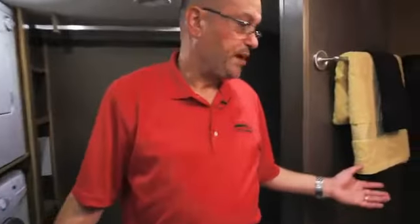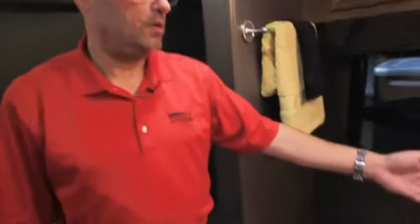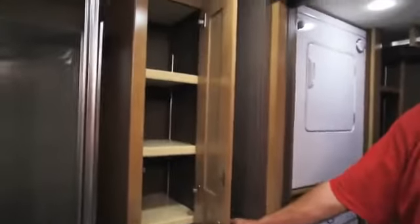Look how big this master bath is. We've got a beautiful bathroom sink with storage underneath, as well as the medicine cabinet above. Your radius shower measures 34 inch by 34 inch in diameter. Linen storage here for additional towels, sheets, washcloths, what have you. And Newmar even does a great job running the tile all the way into the bedroom and then back into the master bath as well.